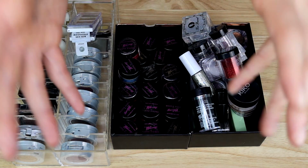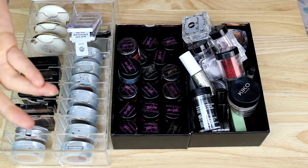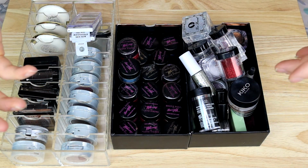So that is my cream eyeshadows, loose pigments, glitter, single eyeshadows, all sorted. I hope you guys are enjoying my Declutter series. I'm sorry that the videos aren't as long as they were last time because I felt like those videos went on a little bit too long, so I wanted to keep them short and sweet. Hope you guys are enjoying this series.